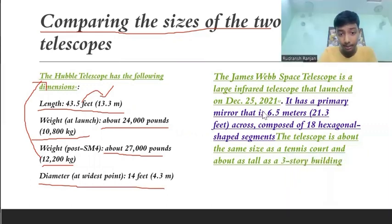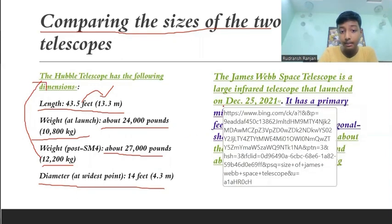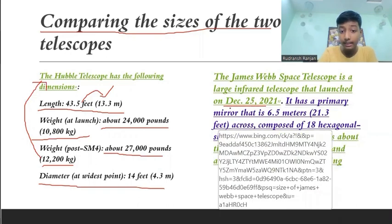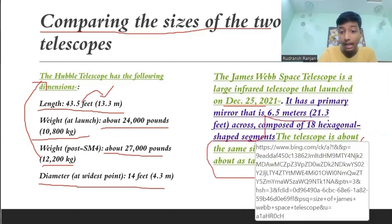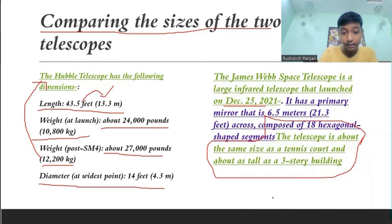Now, when we compare it to the James Webb Telescope, it is a large infrared telescope that was launched on the 25th of December 2021. There's a primary mirror that is 6.5 meters. As I told in the first slide, it is 6.5 meters and is composed of 18 hexagonal segments. The telescope is about the same size as a tennis court and as tall as a three-story building. So the length and width of the James Webb Space Telescope is similar to a tennis court and its height is similar to a three-story building. Now let's go to the next slide.